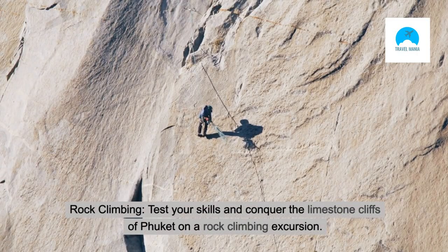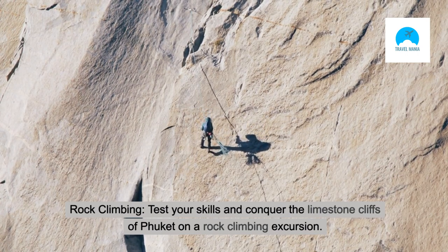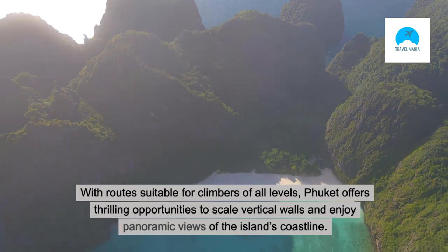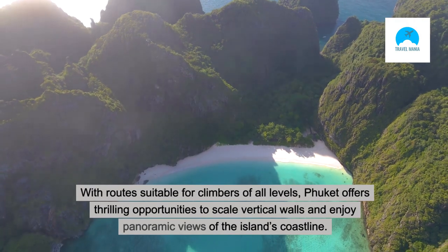Rock climbing. Test your skills and conquer the limestone cliffs of Phuket on a rock climbing excursion. With routes suitable for climbers of all levels, Phuket offers thrilling opportunities to scale vertical walls and enjoy panoramic views of the island's coastline.